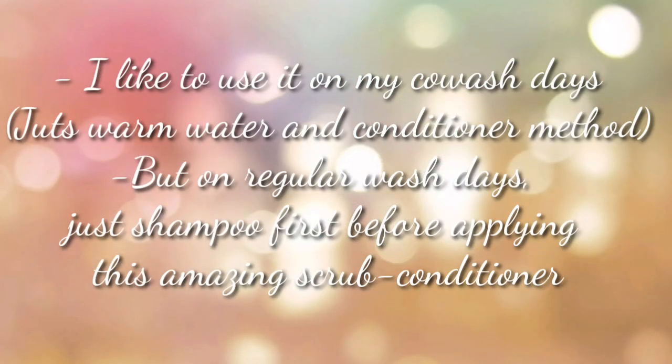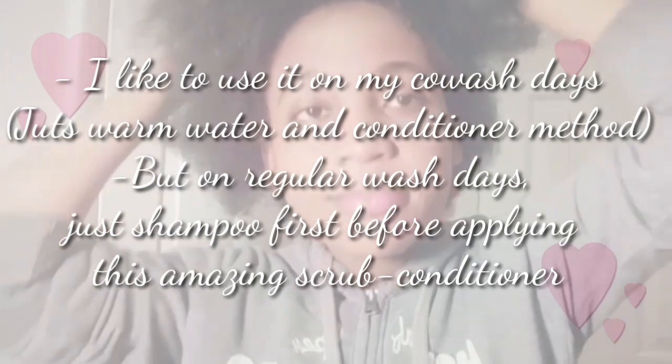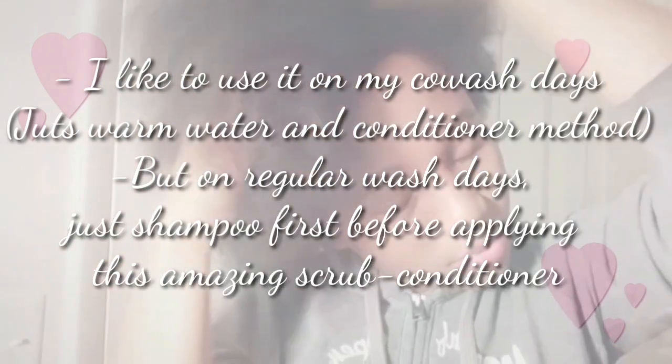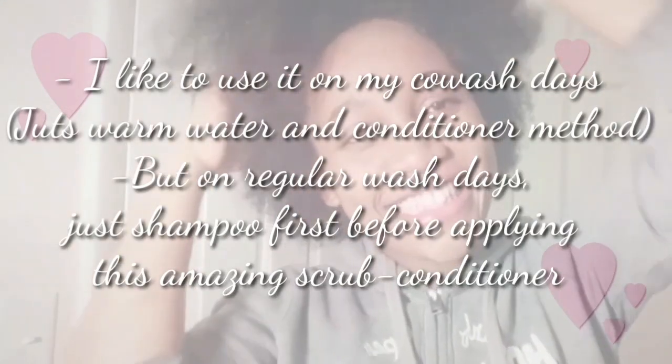You apply it to your scalp while it's wet after you shampoo your hair, and you scrub it in a circular motion for a couple of minutes and focus on the areas that are itchy. It's going to help stimulate your blood circulation as well, so it's a good recipe for poor circulation on your scalp. If your scalp is itchy, if there's dandruff, it's going to help you with it.